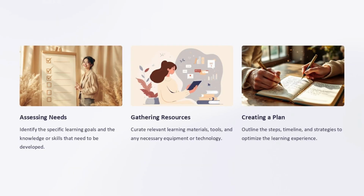The key focus of this slide is assessing the learning needs and goals for the training or course. We want to identify the specific knowledge, skills, or competencies that need to be developed through the learning experience. This involves carefully analyzing the target audience, their current level of understanding, and the desired outcomes.